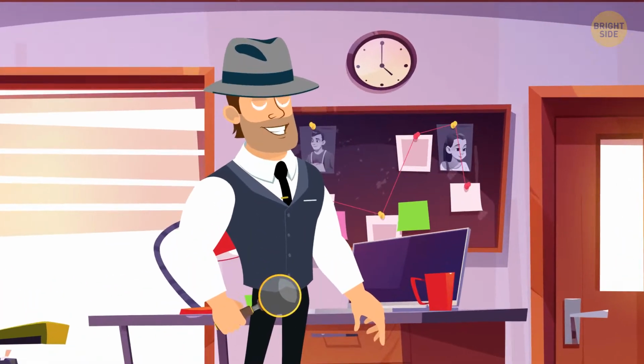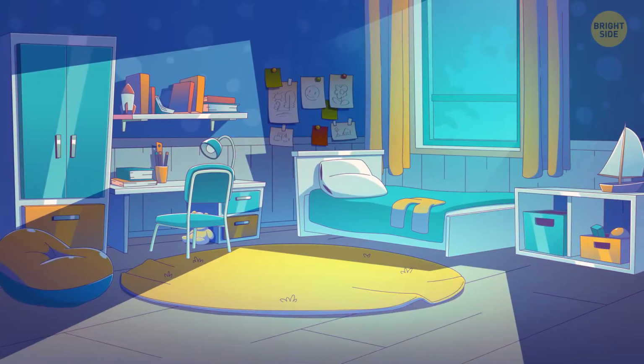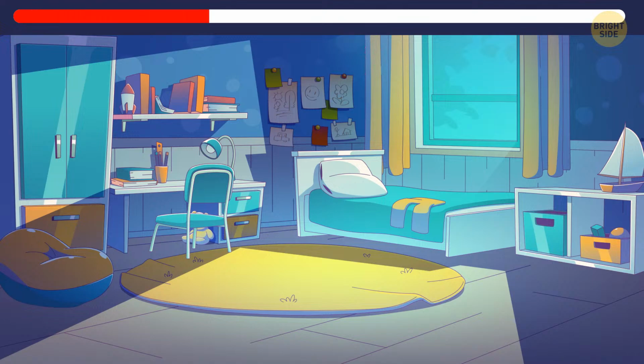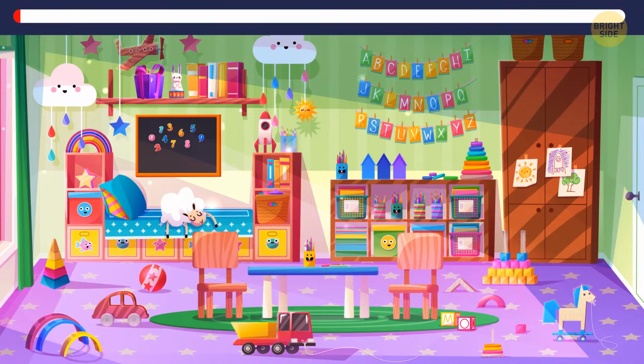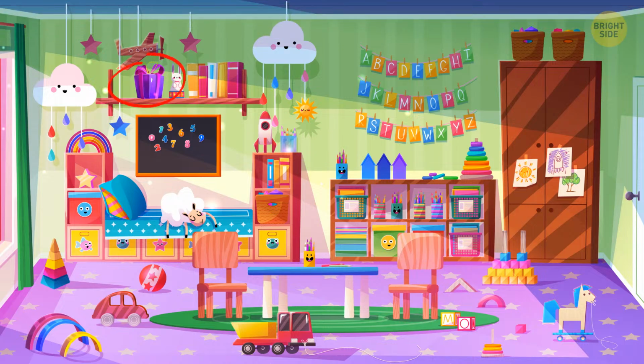Hey, Brightsiders! Good news! I've got a new brain workout for you. Let's see how alert and attentive you are today. First, some warm-up. Look at this image attentively and try to spot a teddy bear. Here it is, under the table. Great job! Now, find a gift box. It was tough. Here it is, all the way up there.